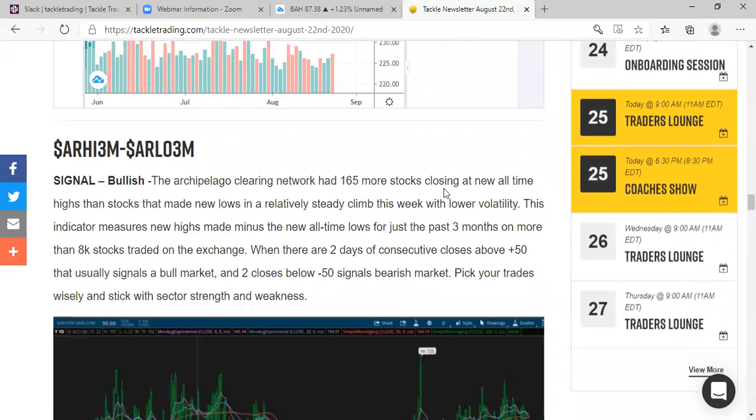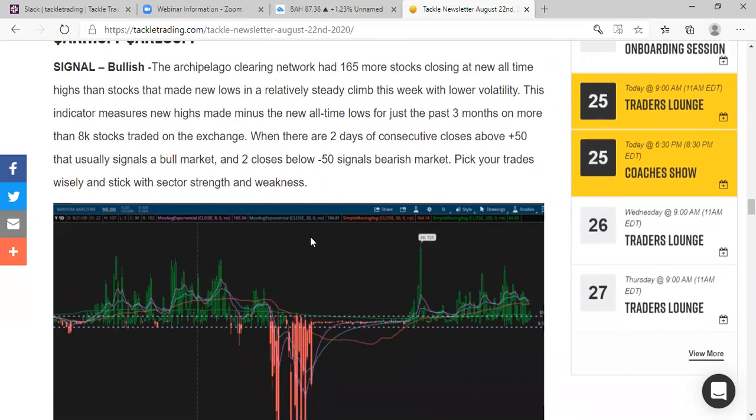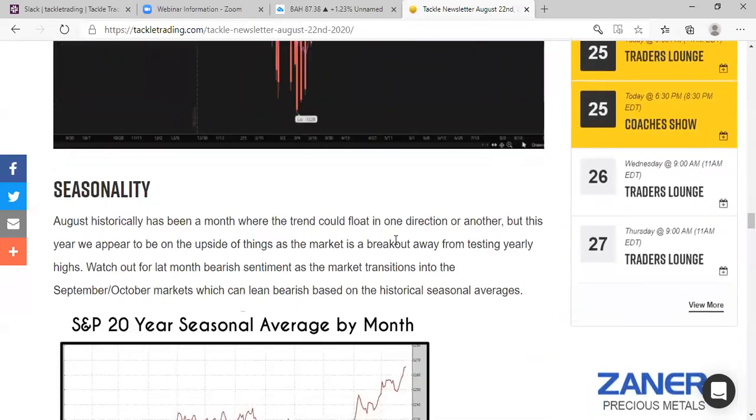You'll find Coach Gino's Arkham High Low that kind of looks at the internals of the market to see, are we making new highs, or are more stocks making new lows, to help us get a better idea of the overall strength of the market.